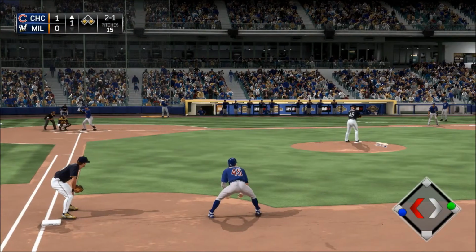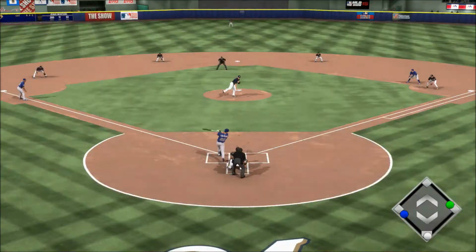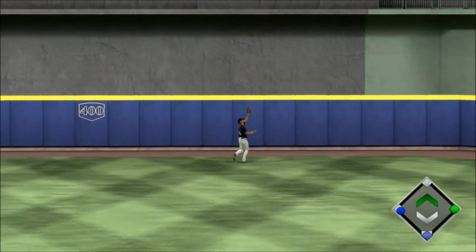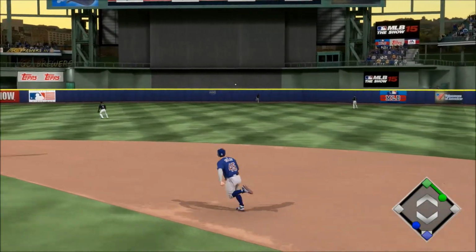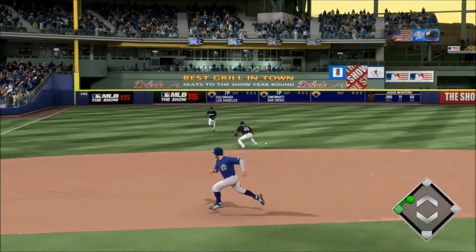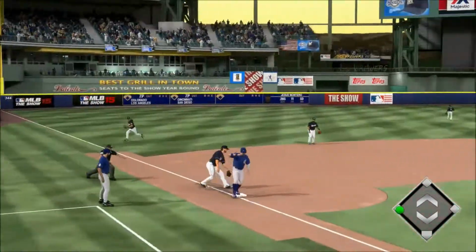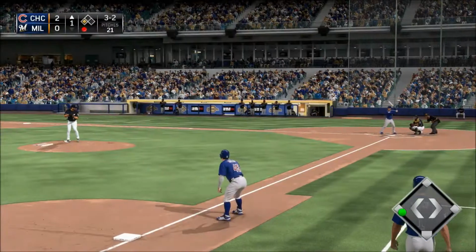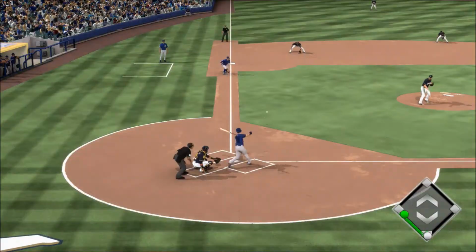A couple pitches to play with, but I'd expect this one to be somewhere in the strike zone. And he puts a pretty good jolt into this one, high and deep to center. Catch is made. Here comes the runner from third. And it's a sac fly and an RBI. It's now a 2-0 game. And the relay throw is right by him at third base. The better. Now the 3-2 coming from Hughes.